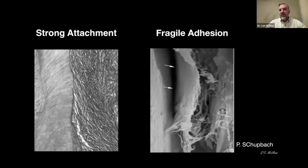And so what do we do? We let this heal for 3, 4, 5, 6 months. That fragile attachment, what do we do with that healing abutment? We rip it off. And then we put an impression coping or a scan body in. We take 30 minutes to take that impression. We then rip it again.